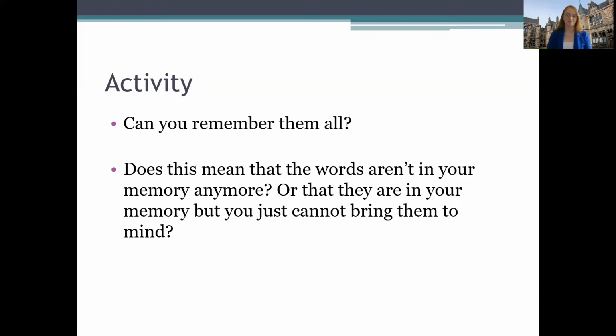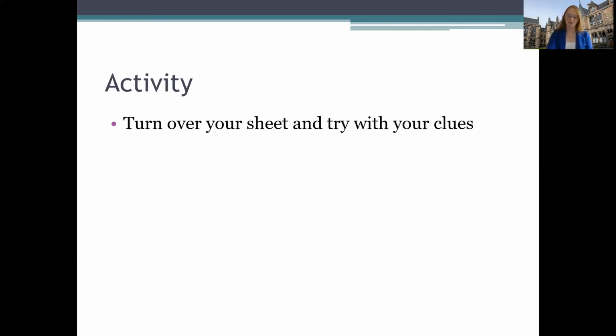Did you get them all? Can you remember them? And if not, does that mean that you've lost the words forever? Or are they somewhere in your brain, but you're just having trouble pulling them to the bit of your brain that you can use? What do you think? Have they gone forever? Will you be able to remember them, or are they in there somewhere? To check this, I want you to turn over your sheet and see if you can remember all of those words by using your clues.